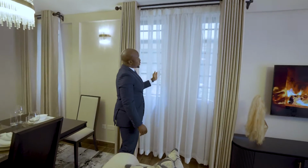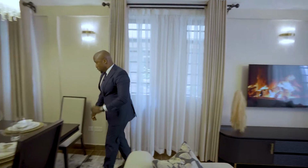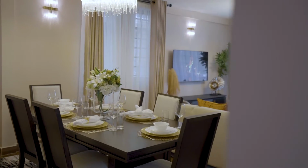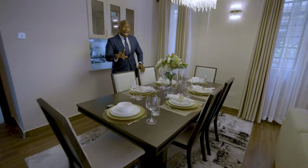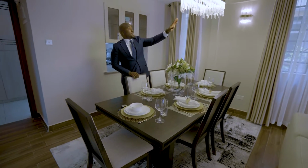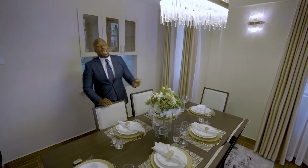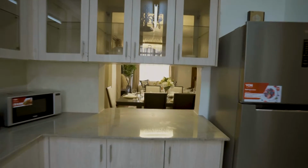I love what they've done with the windows right over here. Curtain rods in black are a very nice touch. Right over here, you've got a dining table big enough for 6. You could host, you could play Monopoly, all of that within this space. What I like about this touch is the little details they've done, consistently matching everything, and it's really beautiful.